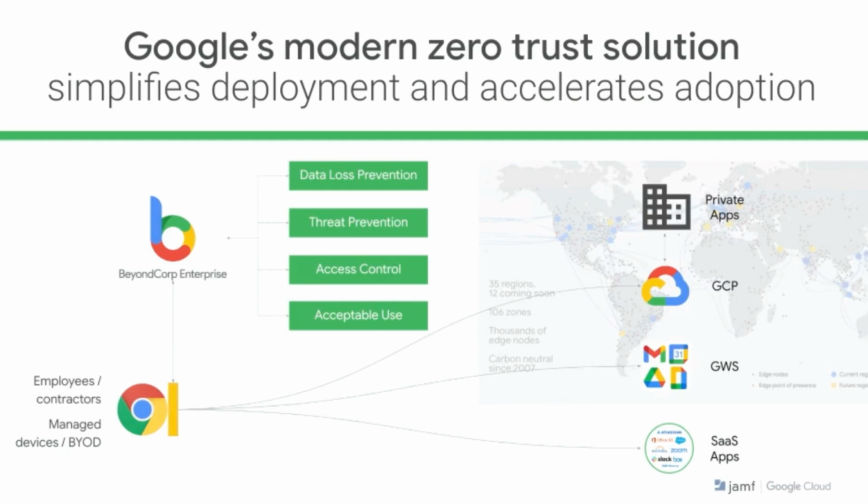BeyondCorp is built on a backbone of the Google network, so customers can take advantage of our scale, integrated DDoS protection, and they can work reliably from anywhere. With more than 150 edge locations and availability in over 200 countries and territories, your experience will be same, even if you are logging in from South Bay or South Africa.